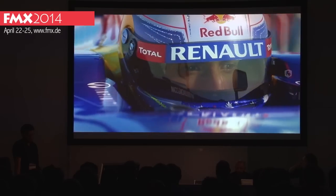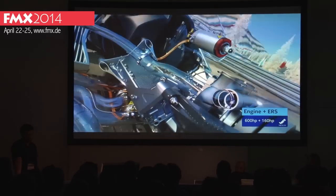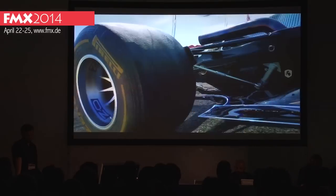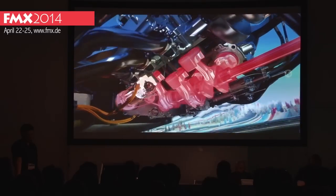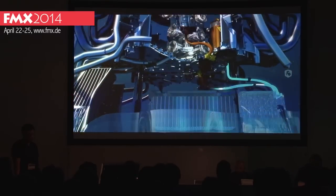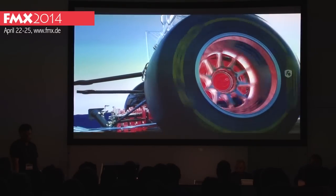The energy recovery system has been enhanced. The new ERS now has 2 motor generator units. The new one is powered by the flow of hot exhaust gases. The other one still uses brake energy from the rear wheels. It's a lot more powerful now. The battery pack now stores 10 times the amount of energy. That's enough for 33 seconds per lap rather than 6.6 as before, and a double boost of 160 horsepower.